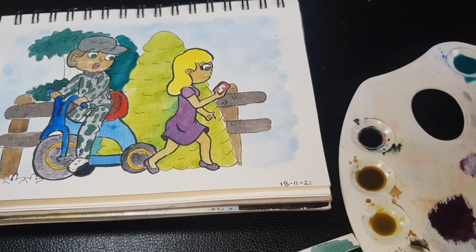Guys, I am finished. I'm just going to set this aside so that it can dry. It was actually a very long process. It took almost 3 hours because I had to let it dry after I did the first part, and then I'm not finished.